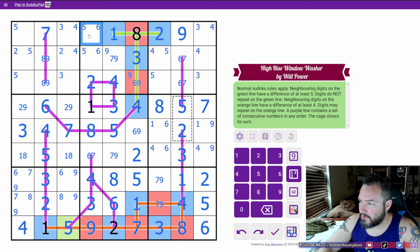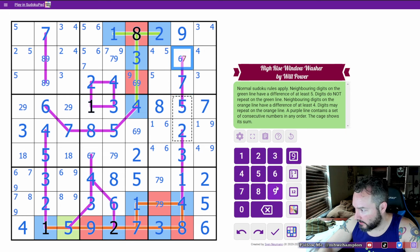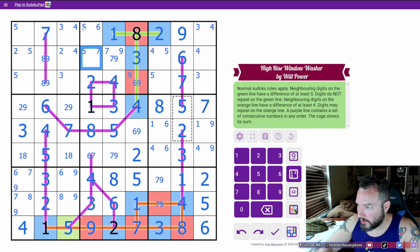All right, since the 7's seeing this, we know that this has to be a 7 somewhere right there, which means the 7 has to go down here, which we already know is on here. Guess I could have done that a lot earlier, my bad. 6's are gonna be right here. It doesn't really resolve though, so I'm just gonna leave it be.